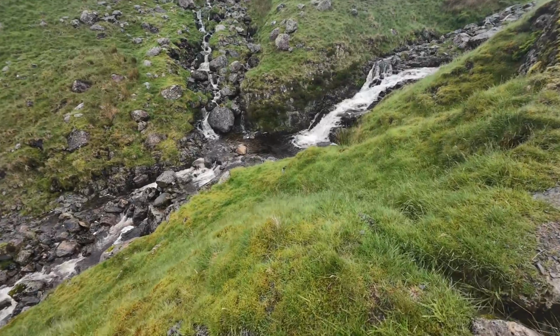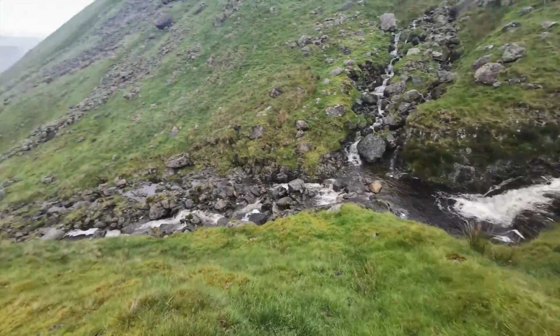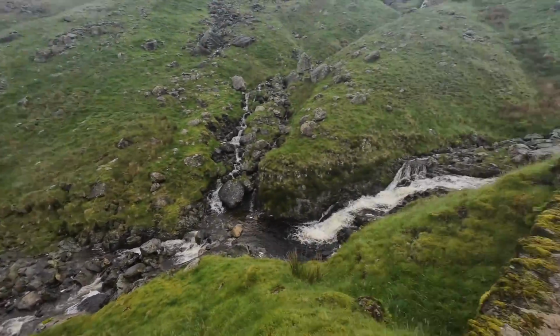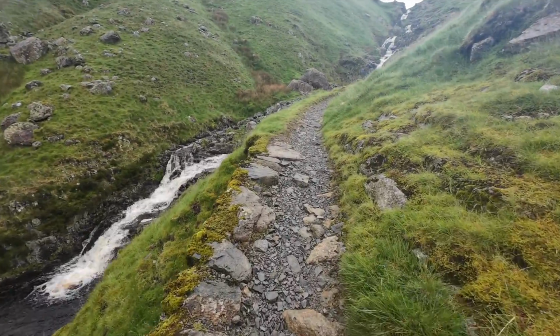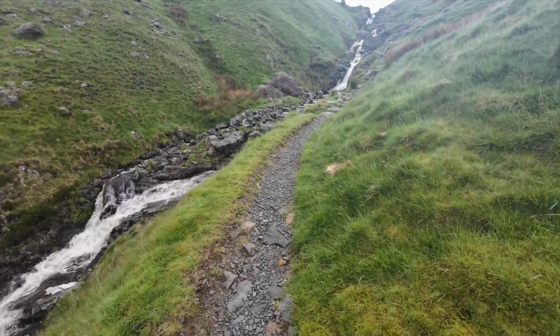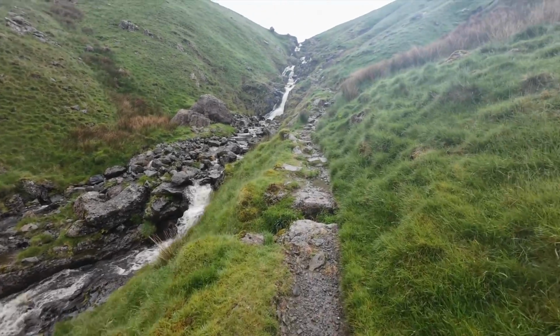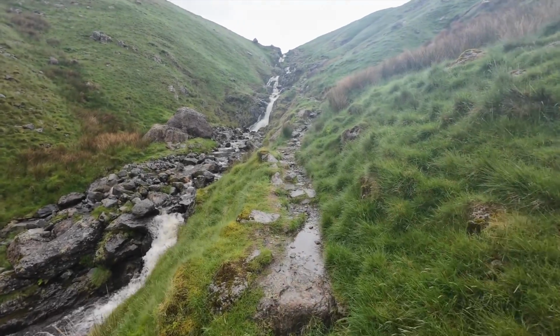So look at that pool there. Although it's brown, I reckon when it's nice, you'll get a nice little view off there. I thought I didn't have any more waterfalls to climb up the side of, but we've got one here. It looks like it probably is the last one. So hopefully we don't get as bad a scramble.